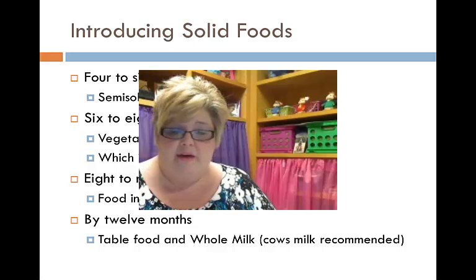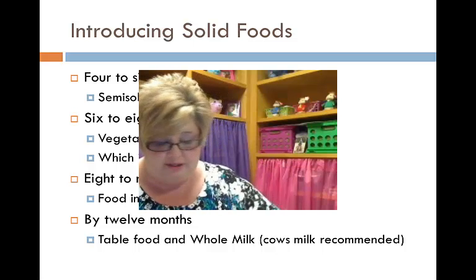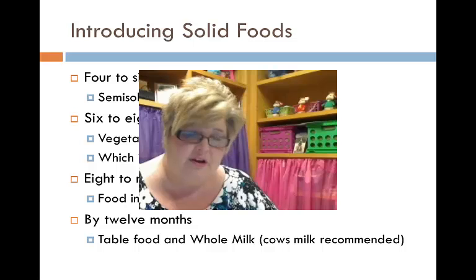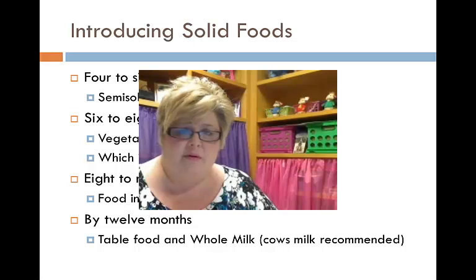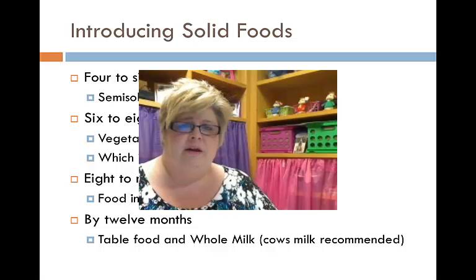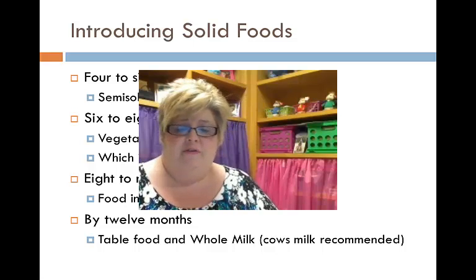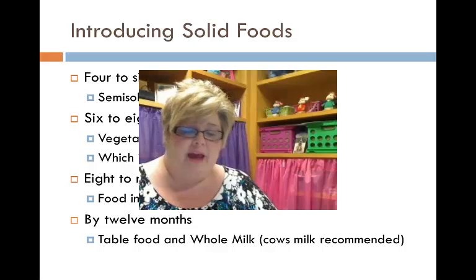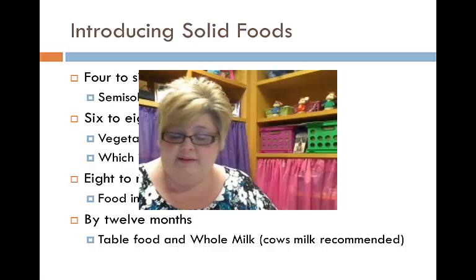Another pet peeve that I have is just taking their food and dumping it on their high chair tray and letting them just smear all in it. Part of that's good and part of it's not, because do you go to a restaurant and pour your food out on the table and start eating it and licking it? No. So we need to begin to teach them good habits and model for them how they need to eat and what eating looks like. By 12 months, they're eating table food and they're drinking whole milk, which is cow's milk, or hoping that they don't have an allergy, but we're hoping that it's going to be cow's milk, okay?